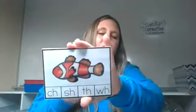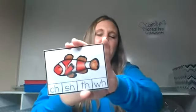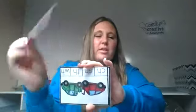Now, this does not have the words on them, so it's getting a little bit harder. They have to identify which of the digraphs goes with that picture. So fish, and then it's SH. And if they clip it on the back, there's the correct answer. You can see where these skills kind of overlap so that you can really use this for pretty much any of your learners. Pre-K to first grade, you're going to be covered. Don't worry, first grade, I'm going to show you where all of those skills fall in.